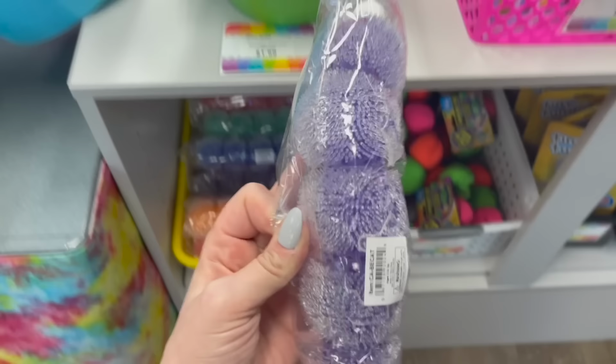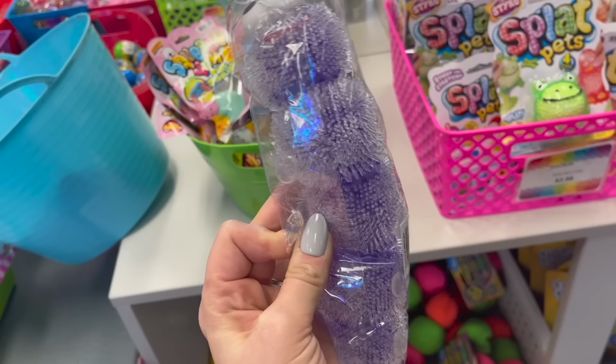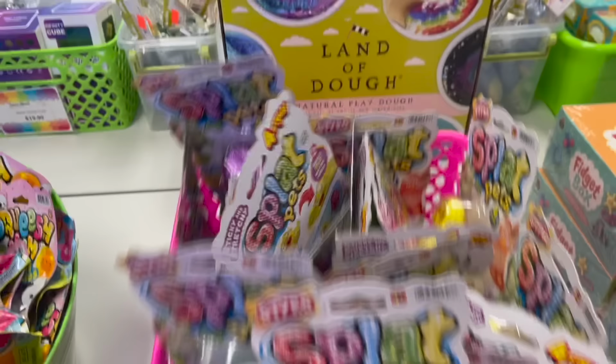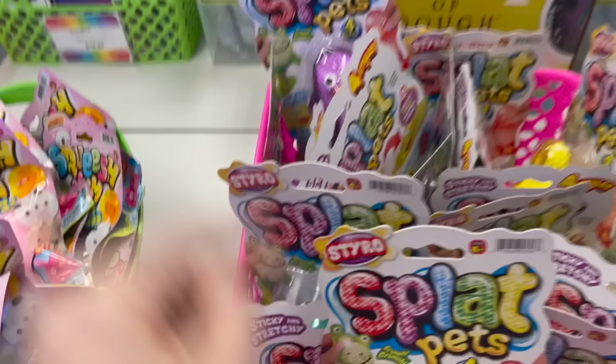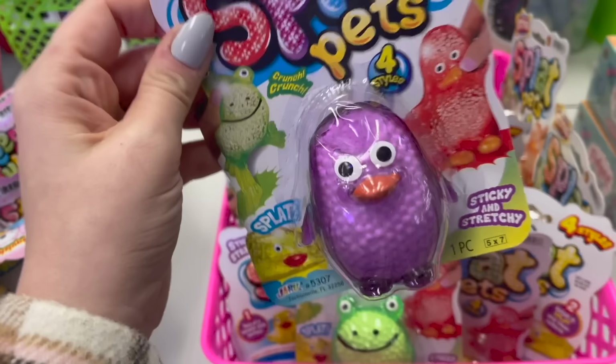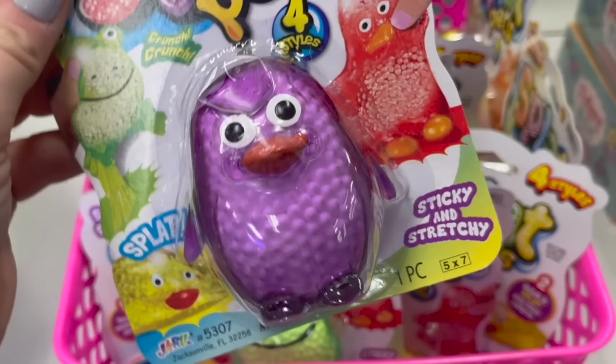These were not here last time, but these are gigantic purple caterpillars. They're so satisfying, so squishy, and this is so very purple. There are so many of these splat pets. These are hilarious because of how derpy I feel like they look. I mean, you cannot tell me that that penguin doesn't look a little derpy. Doop-a-doo. He's still cute though, we'll take him.